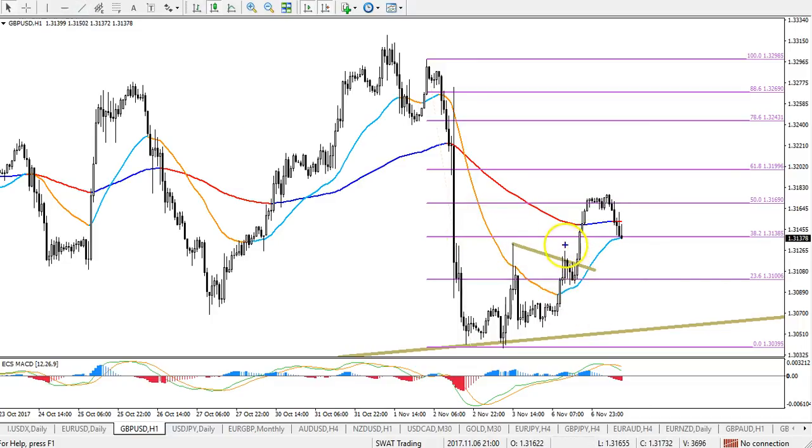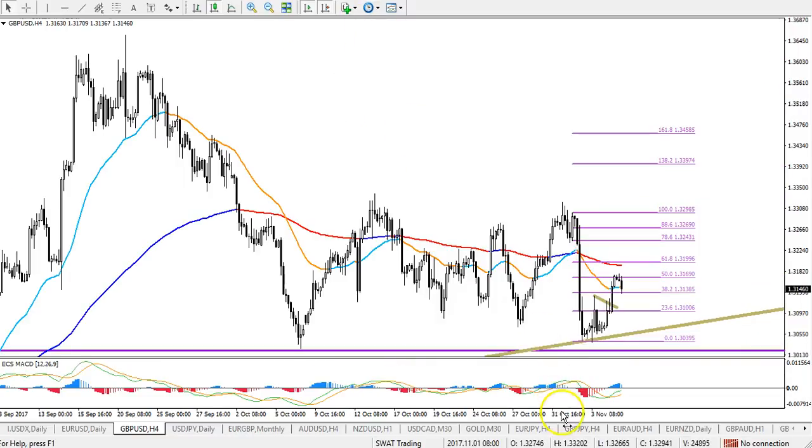There was also a bullish break yesterday, in fact, from this trend line up to the 50 fib. That was a good trade too. From this perspective, this is something that we also discussed on ECS Live as well.